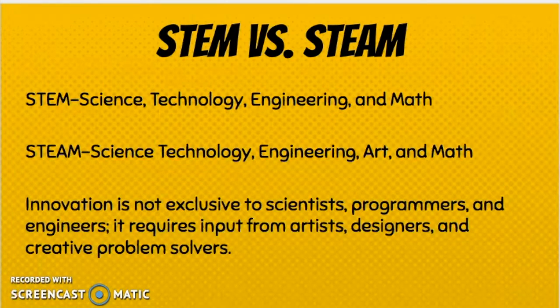Let's talk a little bit about STEM versus STEAM. Chances are you've probably heard these words used before. Let's talk about what the differences are. STEM is science, technology, engineering, and math, and STEAM is science, technology, engineering, art, and math. And our Maker Camp will involve more STEAM activities.